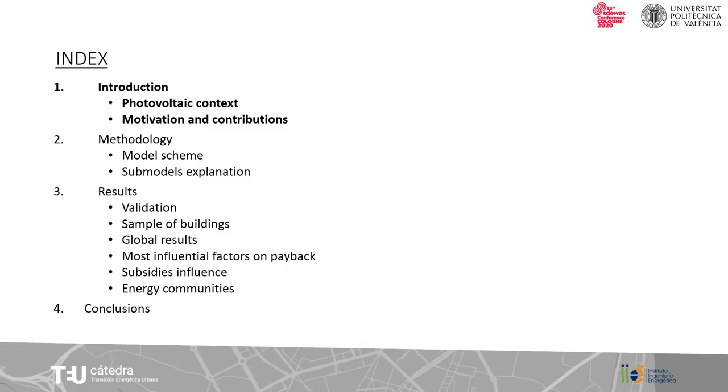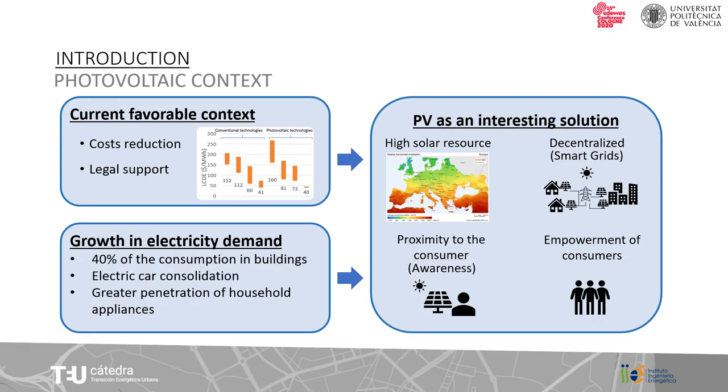Let's start with the introduction. Just to give you a background, we have reached the grid parity and photovoltaic energy is competitive against other conventional technologies, mainly due to the reduction of the installation costs up to 90% during this last decade. In addition, self-consumption has been promoted by regulation. On the other hand, we have the challenge of a growing electricity demand.